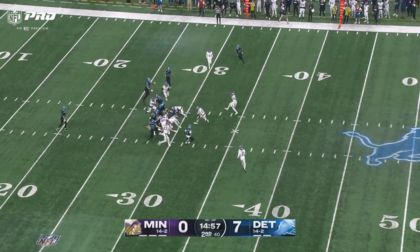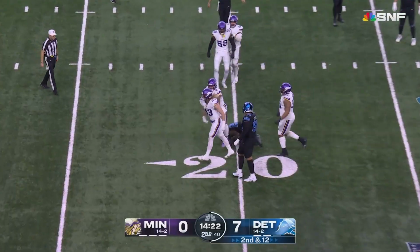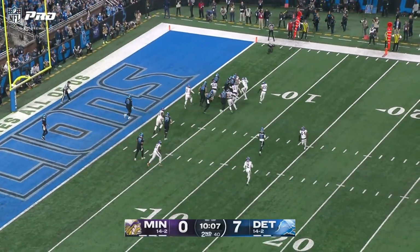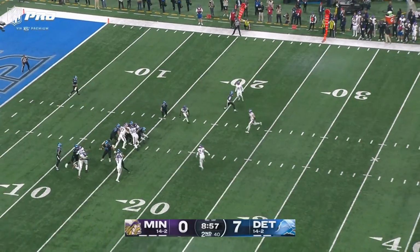Inside Gibbs, 1st and 15. It is Gibbs who's back. 2nd and 12. Out of the backfield, huge hit. Take over at their own 3-yard line. Gibbs is still in the game after that big hit from Van Ginkel and still picking up. Oh, he was. Yeah, it felt like it.